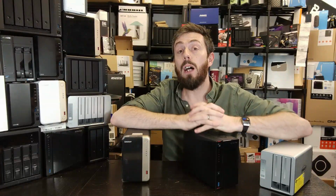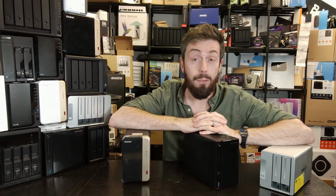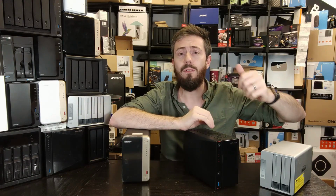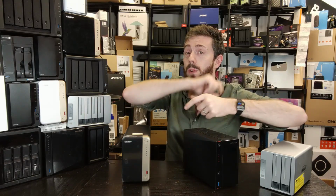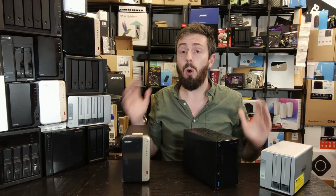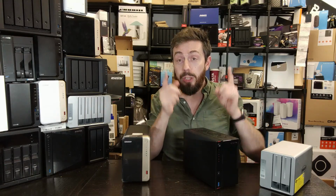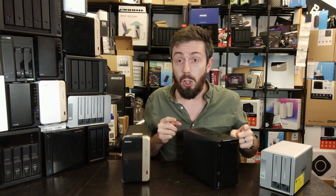But there you go, those are the best 2-bay NAS to buy at the end of 2023 and the start of 2024. All of them within their own way when it comes to value, comes to hardware, comes to software, just comes to general price point, all have their strengths. And I hope one of these 2-bay NASs is the one that helps you store your data safely long term.